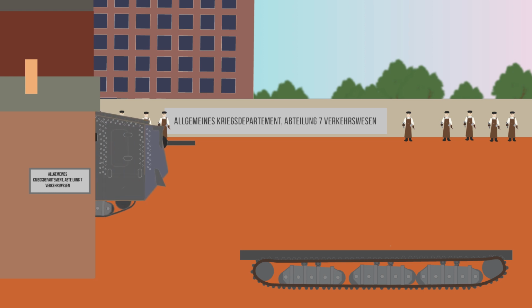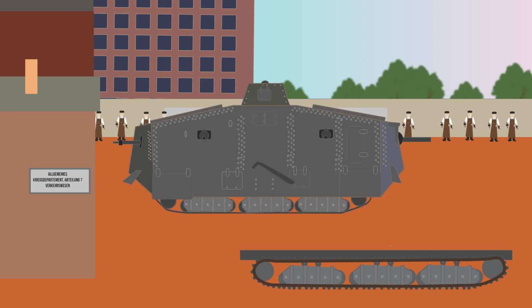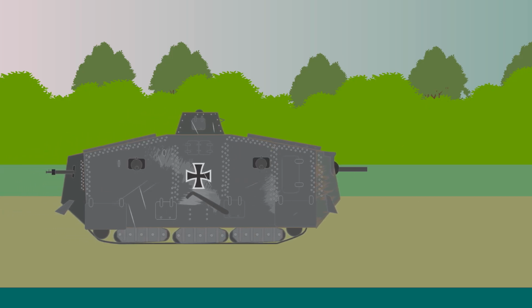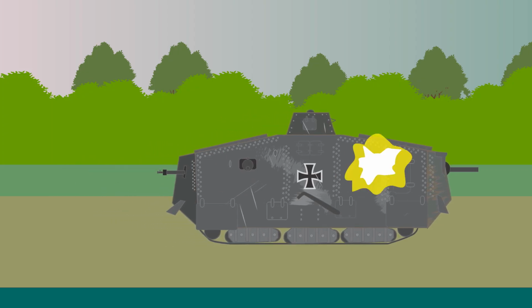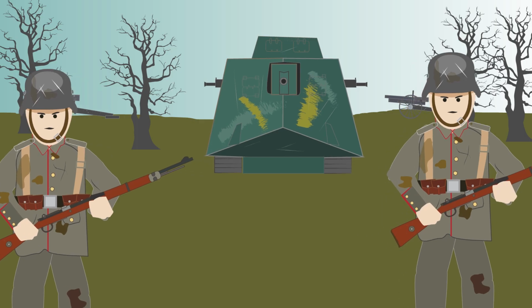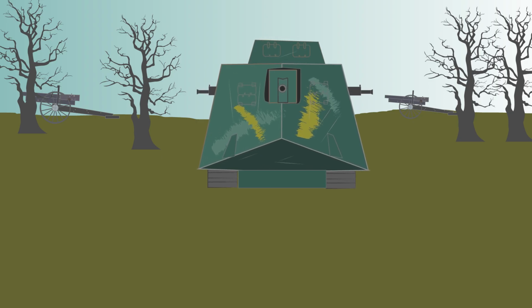Production of the A7V began in October 1917, with 100 units ordered while training was going on. The first A7Vs went into battle in March 1918, providing support for the infantry north of the St. Quentin Canal. 3 of the tanks suffered mechanical problems before they even had a chance to enter combat, and the lack of trench crossing ability meant the active tanks were soon lagging behind the infantry.